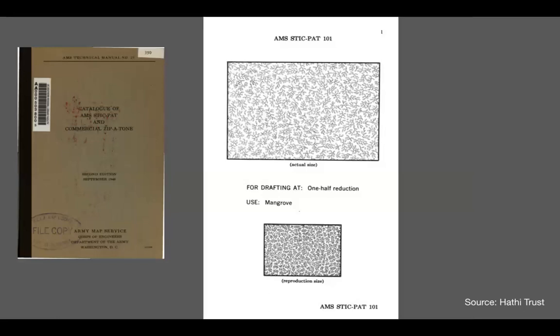Zipatone was not only used, and this is something I discovered just recently, for things like comics or for graphic arts, it was actually used in map making. And this goes back, it made me think of Irene's talk this morning and the attention to the sort of syntax of mapping. The US Army Corps Map Service Catalog, this one's from 1948, reveals that Zipatone and other films were being actively used in map making technologies in the 1940s.